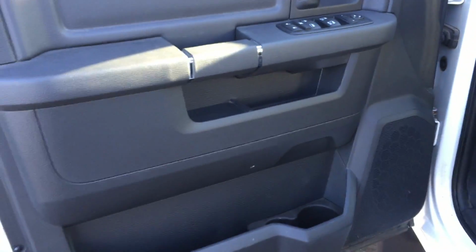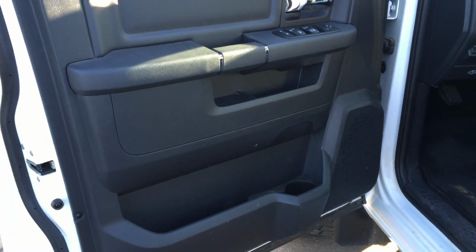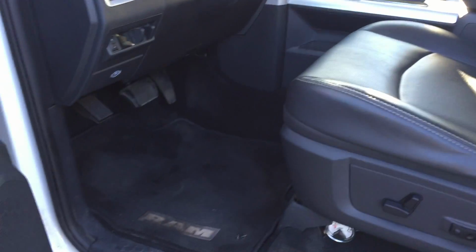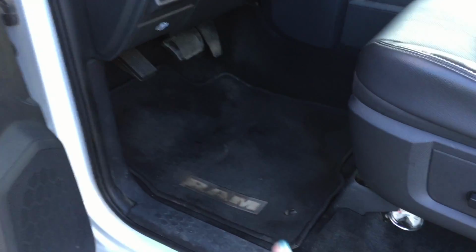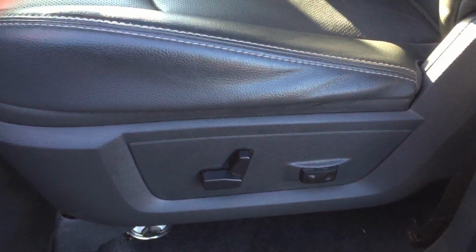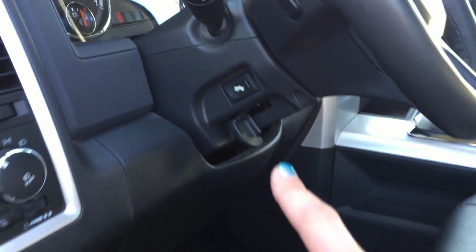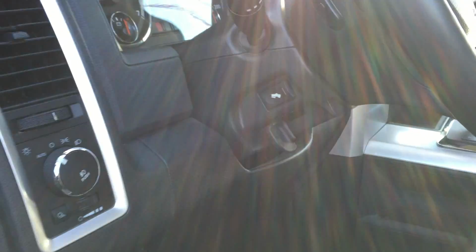And storage. Well, there's so much storage throughout the entire Ram, including all four doors, the floor in the back seat, and this huge center console area. So storage, we've got you covered. On the floor, we've got carpeted floor mats, and then we're gonna be sitting on very comfortable leather seating for five. Love this stitching, and as well, your front two seats are heated and ventilated. Your driver's seat here is powered with the adjustable back lumbar support, and then on the steering wheel, we do have the adjustable foot pedals.